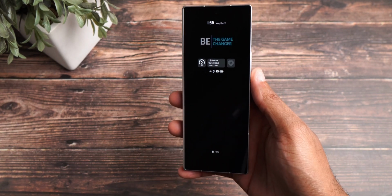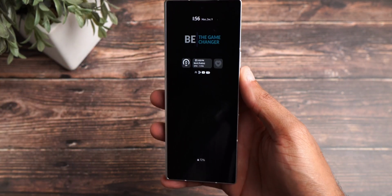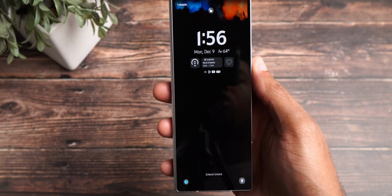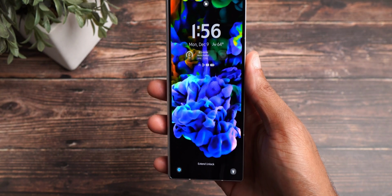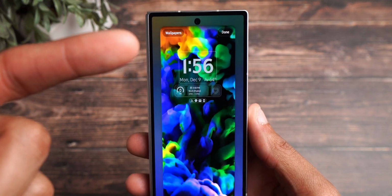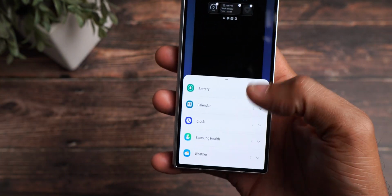As you see, I use the always on display. This is what I always use. I change it from time to time, but I like this one. It says be the game changer, and I use some of the stock widgets that Samsung provides for the lock screen. So if I double tap, and that's my live video animation for my lock screen. So if I press and hold, this is where you can actually make some adjustments such as the time and your widgets. And so if you press in that area, you can change your widgets this way. And that's what I normally do.